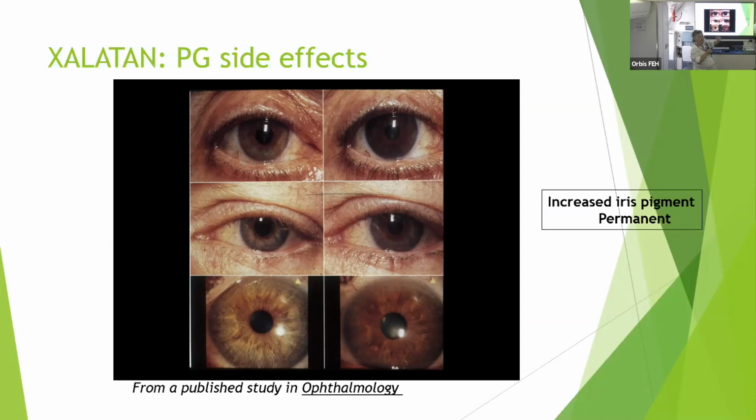So they didn't even notice that initially. Somebody, his name was Murray Johnstone, went back. This was the original paper. They were monitoring everybody, and they didn't even notice the lashes till they went back and looked at the pictures years later. They were monitoring all these irises, but see, the lashes get thicker too.